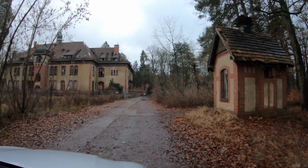So we're here in Beelitz, and this is one of the best known abandoned places. It's an old hospital site and it's massive. This place is very well known with urban explorers, but now it's actually been redeveloped and it's going into the last stages. So if you see this, it probably won't be here anymore.